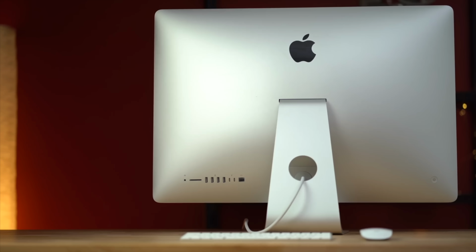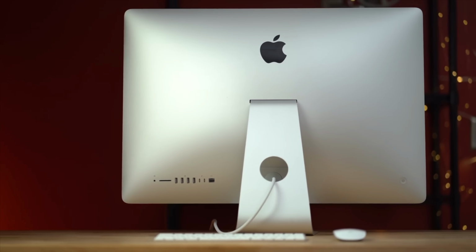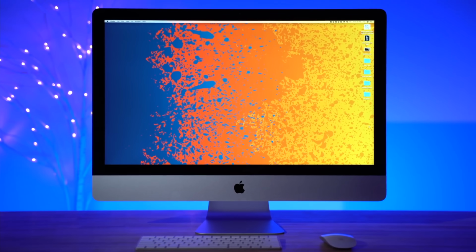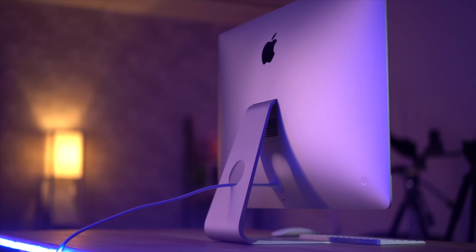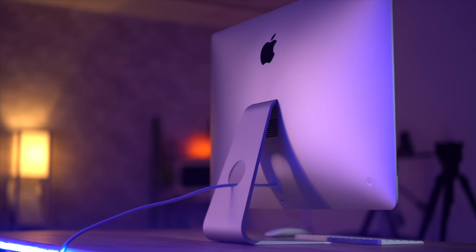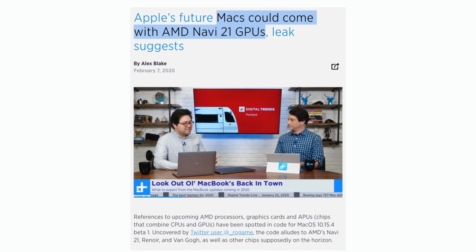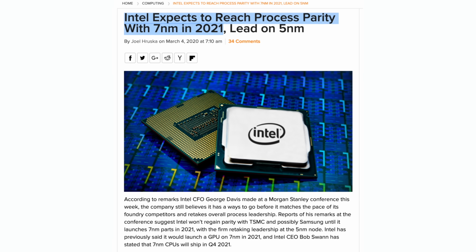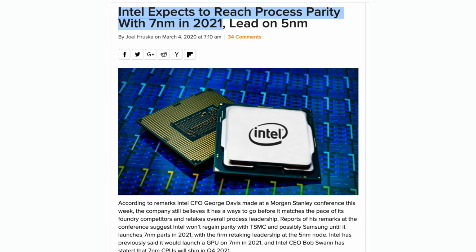If Apple is truly going to update the lower end iMac model, then they will 100% update the higher end 27-inch model with a larger display as well. But the question is, will it be alongside this 23-inch iMac, or will it happen next year? As for what we can expect for the new refresh of the larger iMac, we should expect the same changes that I mentioned earlier, but the most important thing that we should expect is a new line of Navi graphics cards from AMD and faster 10th gen 7nm chips from Intel.